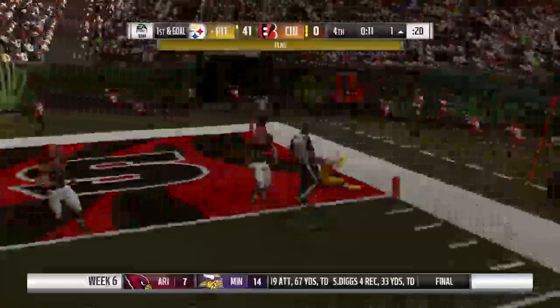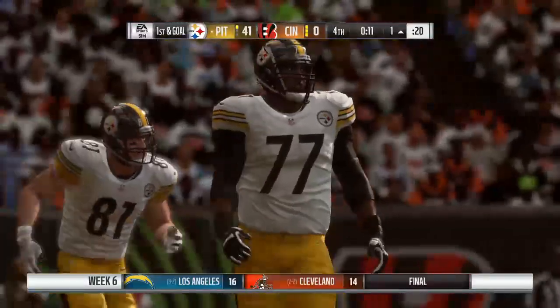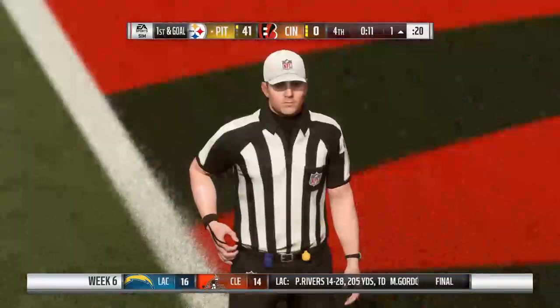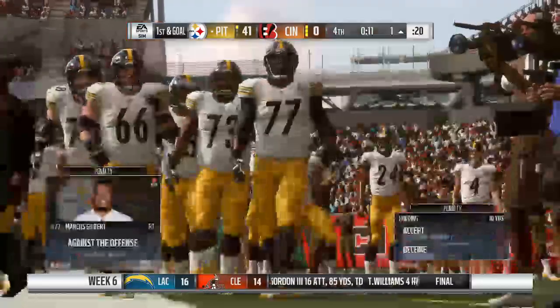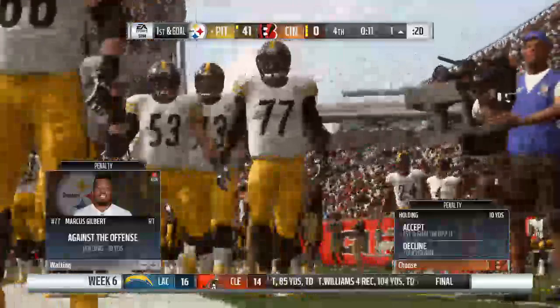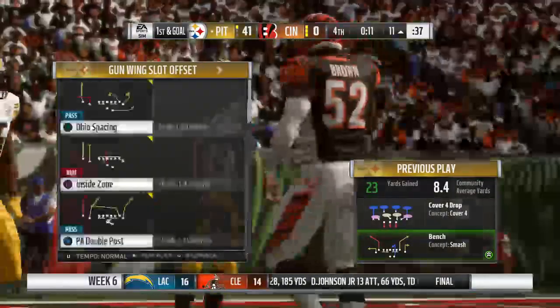And he'll take this into the end zone. Now, hold on here. We do have a flag down. So let's see what this is about. Holding offense. They get the tackle, Marcus Gilbert. Second-round pick back in 2011. This thing is ugly. You have fun with this one, partner?